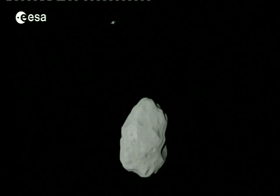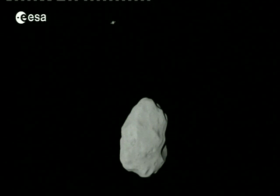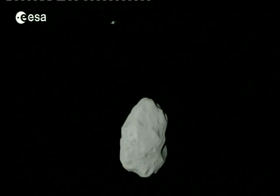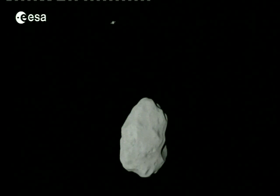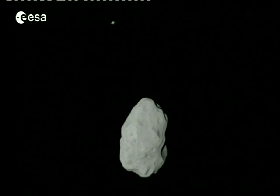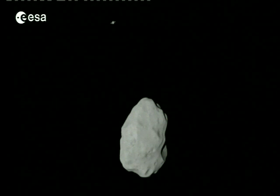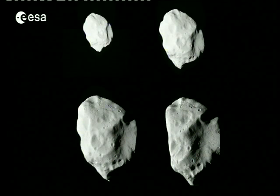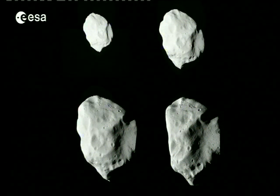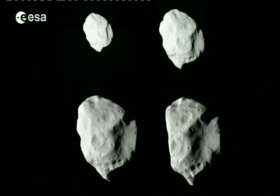Large craters, imagine this is 125, 130 kilometers. This crater is of the size of 30, 40 kilometers. You see it turns, so we are getting closer. The asteroid does not rotate much because we are talking minute scale. So what you see from here to here and further down is the relative velocity of the spacecraft. So we are getting around Lutetia here with warp speed.